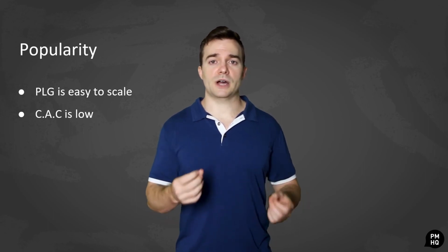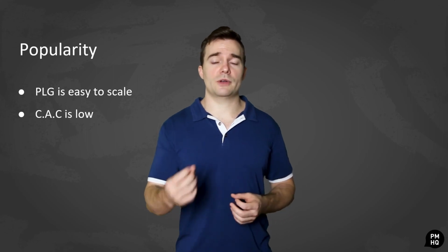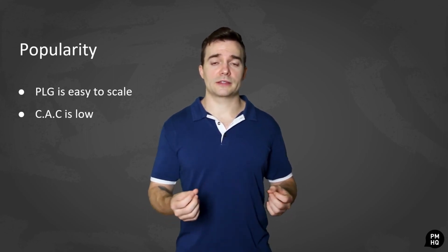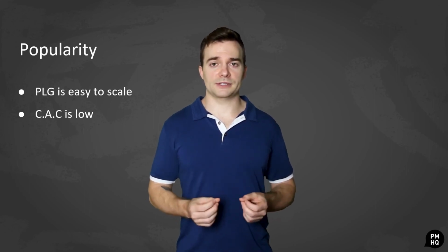The next reason for its popularity is because usually customer acquisition costs are lower, which is something that we've already explained at length. And a model which implies a lower CAC will always be attractive to companies. In closing here, let me just say that a product-led growth strategy, when executed properly, will scale the customer base of a new product much faster than it would otherwise, with users having all the information at their fingertips. They don't need to rely on the executives or anyone else to make decisions for them.